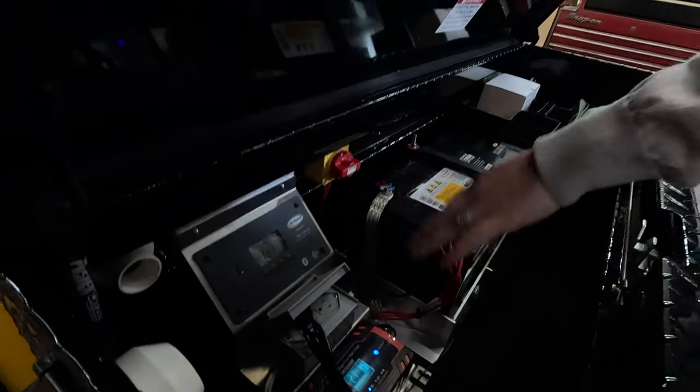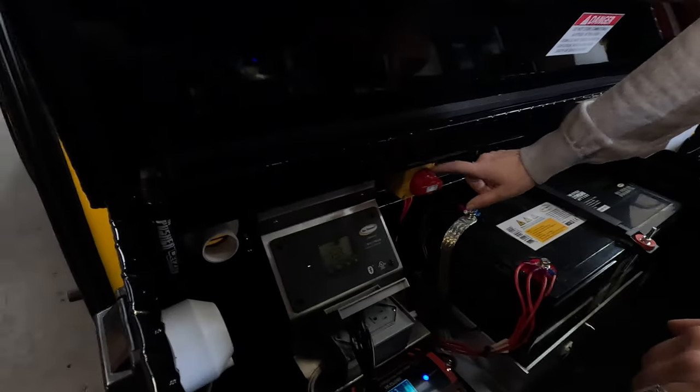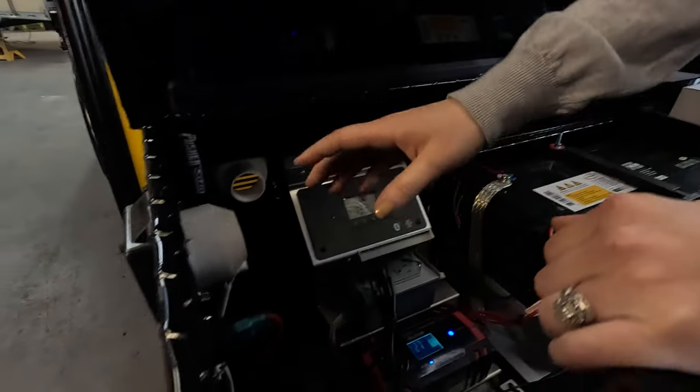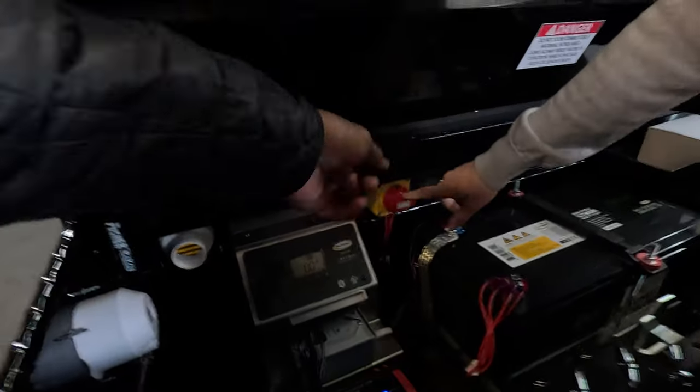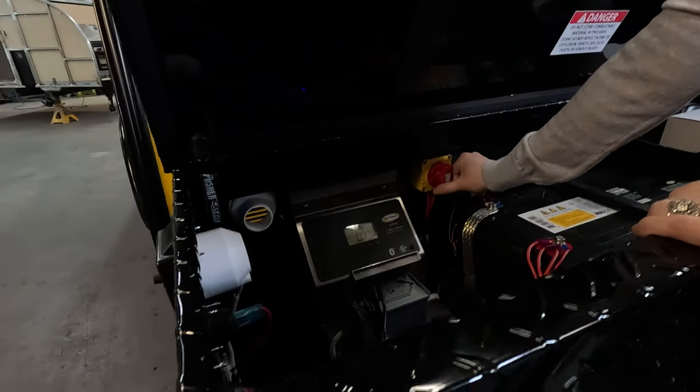So for the shore power to function, this needs to be on, the adapter needs to be plugged in, and you have the on is on the green. Green is on, red is off.